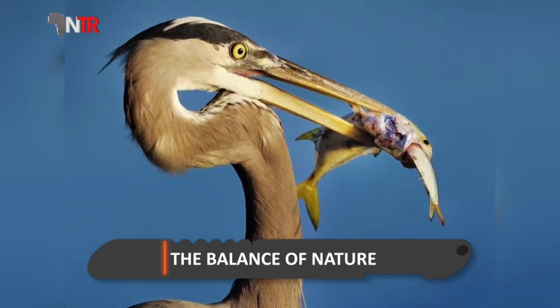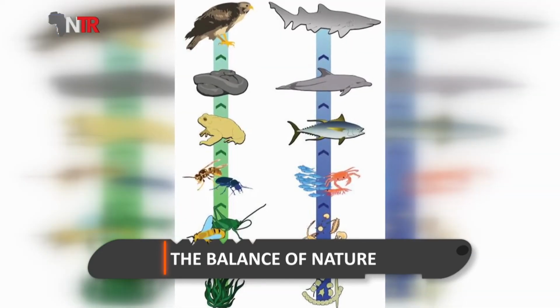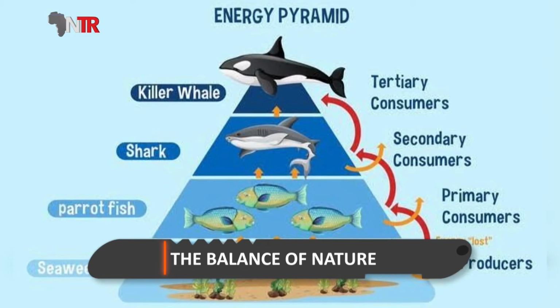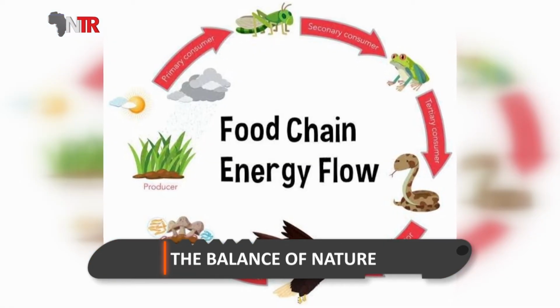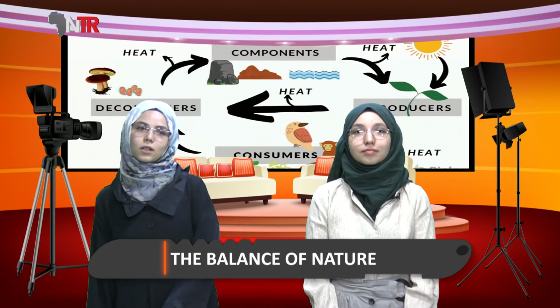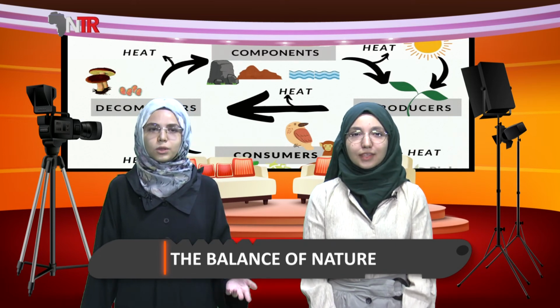Most food chains start with organisms that make their own food, such as plants. Scientists call them producers. Organisms that eat other living things are known as consumers. A squirrel that feeds on plants is called a primary consumer, for example. A hawk that eats the squirrel and other primary consumers is called a secondary consumer.